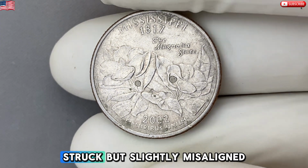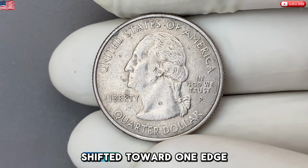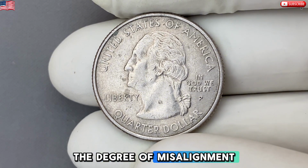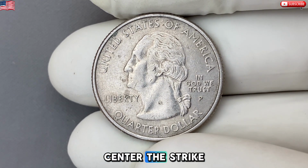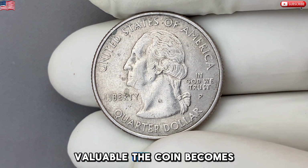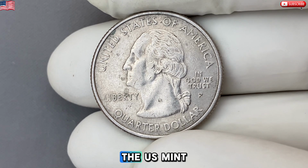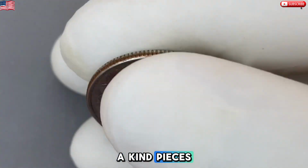Imagine a coin that's struck but slightly misaligned so that part of the design is cut off, shifted toward one edge. The degree of misalignment varies, and the more off-center the strike while still showing the design clearly, the rarer and more valuable the coin becomes. These off-center quarters tell a story of a rare slip at the U.S. Mint that created one-of-a-kind pieces.